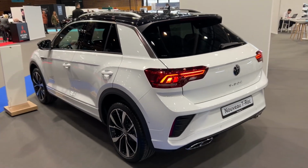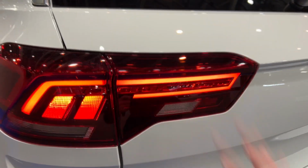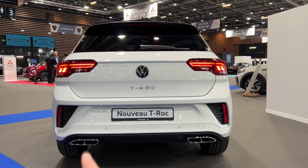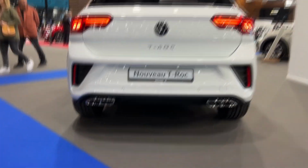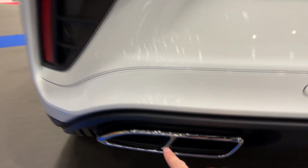And now from the rear, there we go. So the new styling of the lights, I mean the signature itself. We also have the T-ROC lettering, and now the R-Line, you see totally different bumper compared to the standard T-ROC, for example, style or life trim, which are below this trim. So let me show you this from close. Very aggressive, but look at this.